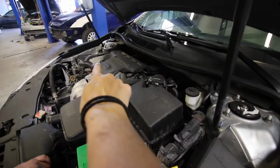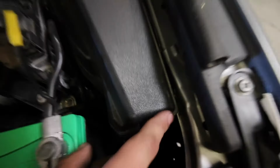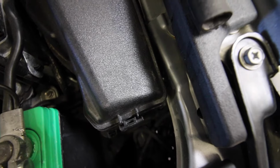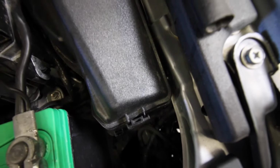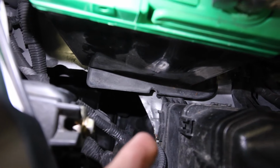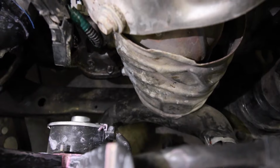Definitely new struts, ground from O'Reilly, yellow guy. Core support welded on, kind of hard to see. There it goes. Plastic in the way, but it's welded, I promise you. Damage underneath where the battery is. Not good. Smashed heat shield.